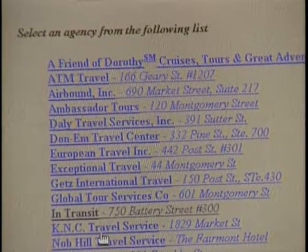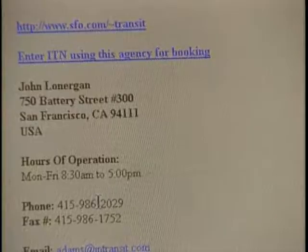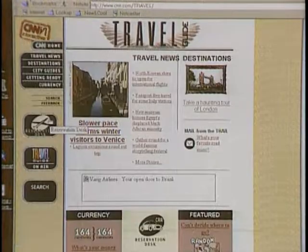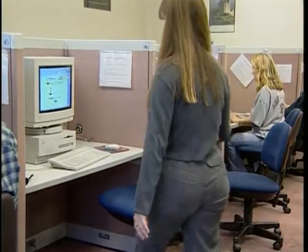The prices were really low, and I had a lot of options in terms of time and airlines I could use, and so it was clear to me that it was going to be a lot better than going through a travel agent. While ITN has its own site, the company has travel agent partners around the world. And there are links to ITN's site through travel websites, on corporate intranets, and on college networks.